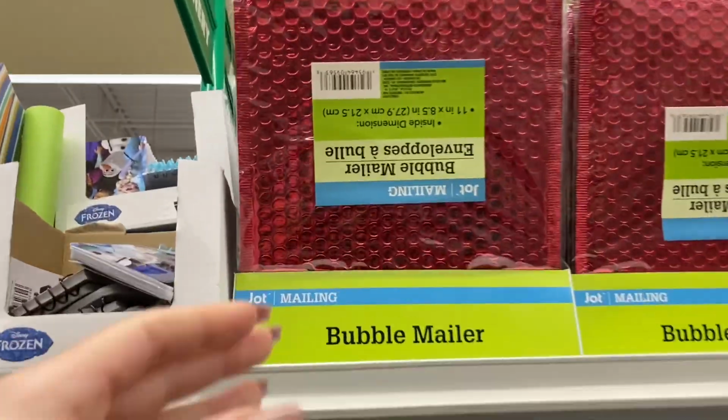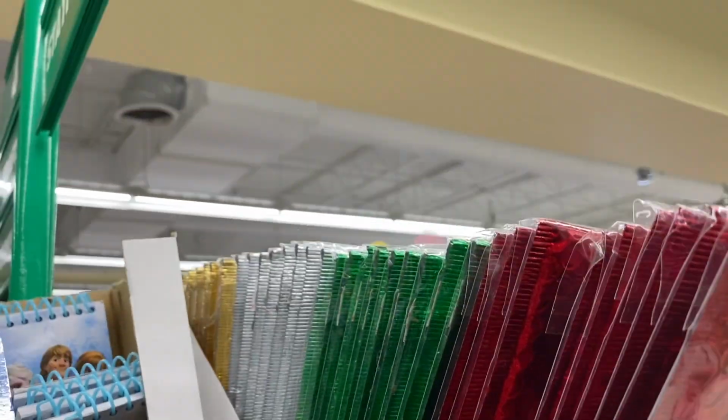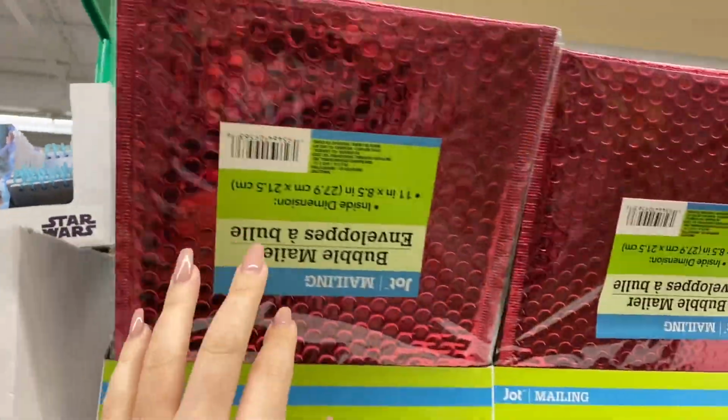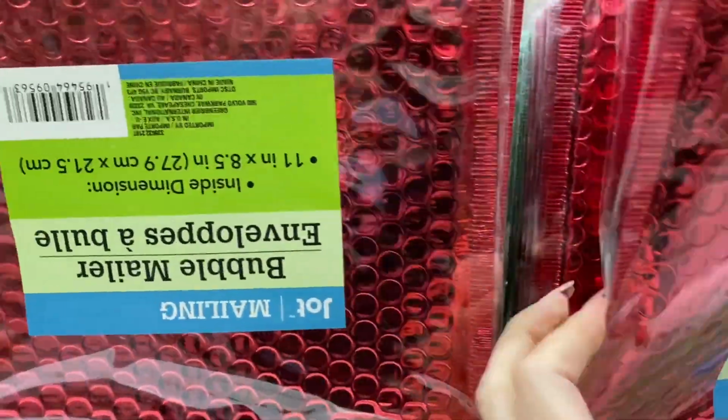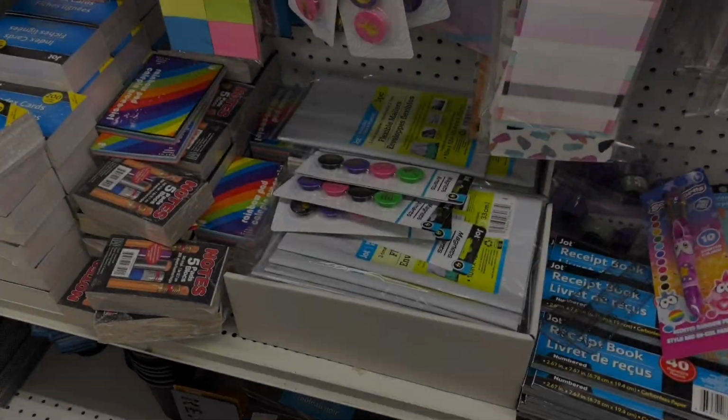So I am in the craft aisle, and they have these office supplies, and I had to share with you. These are the big bubble mailers. So like an 8x10, I guess. Yeah, 8.5 by 11 actually.